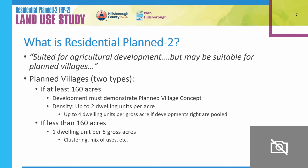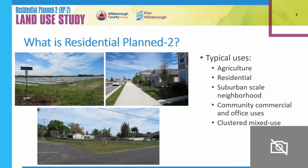So what is Residential Planned? It's an area that has an agricultural history, but also residential development in the area. If you have at least 160 acres, one can develop up to 2 dwelling units per acre and possibly more, up to 4 dwelling units per acre based on certain conditions. If you have less than 160 acres, then you can do up to 1 dwelling unit per 5 acres. The resulting pattern is that you have an area that may have such things as agriculture, residential, and suburban scale development.